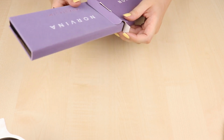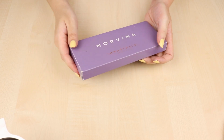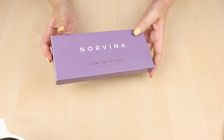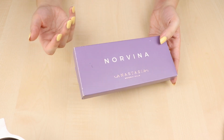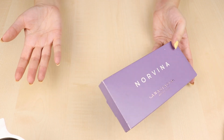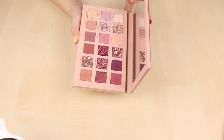I usually reach for the Norvina eyeshadow palette in the fall and winter. I feel like these shades and the looks that I do with this make me think of fall and winter, even though there are some purple shades in here, some pinky shades. That's just when I think about this one. Alright, next up we have the new nude eyeshadow palette by Huda Beauty.